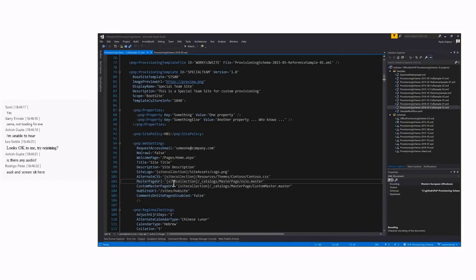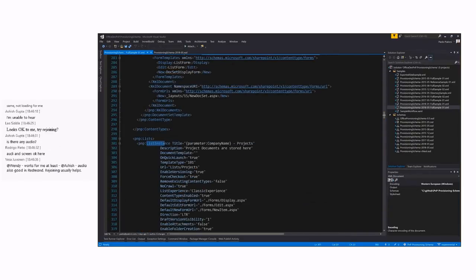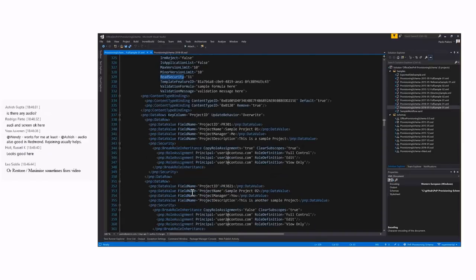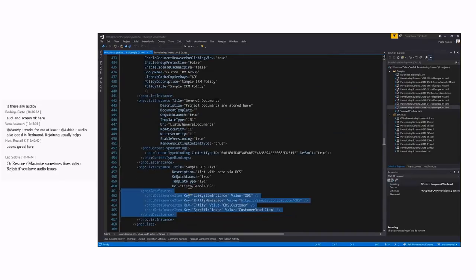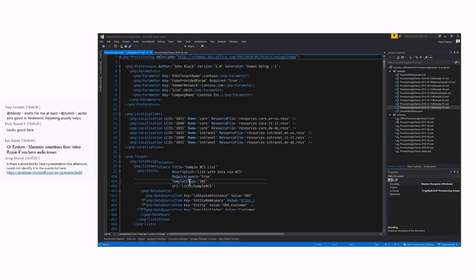And moreover, at list level, so list instance, we have the write security as well as the read security attributes. And for example, right here, we should have the capability to specify some data source settings to support external lists. So if you want, you will be pretty soon able to support external lists through the provisioning engine. And again, from a document set perspective, we have support for XML documents.